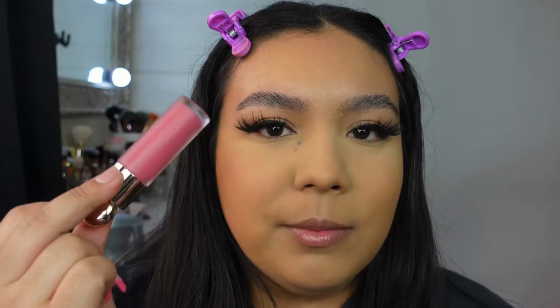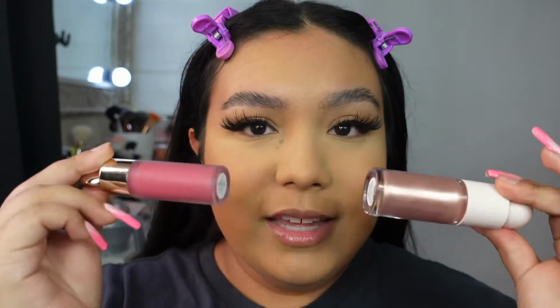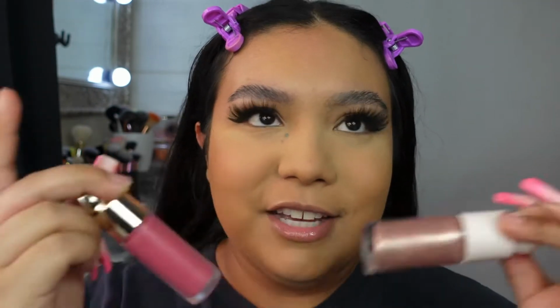I already know how I feel about the formula from the soft pinch blushes. I love them and I recommend them because they are that good. They're super pigmented. A little goes such a long way, and like I said, you probably only need one for like 2 years. I'm gonna be doing a TikTok doing this, so I'm gonna insert that and then I'll tell you guys my thoughts.